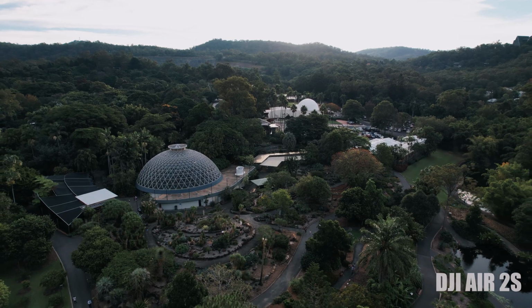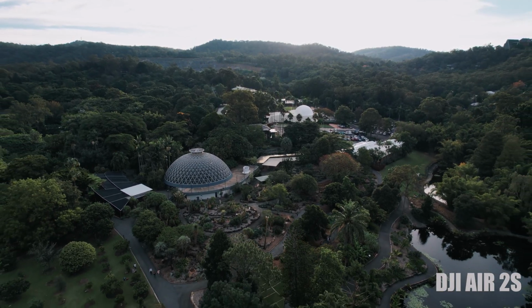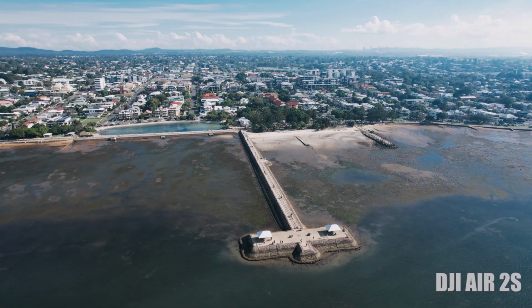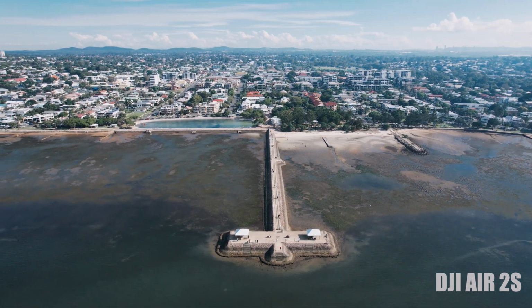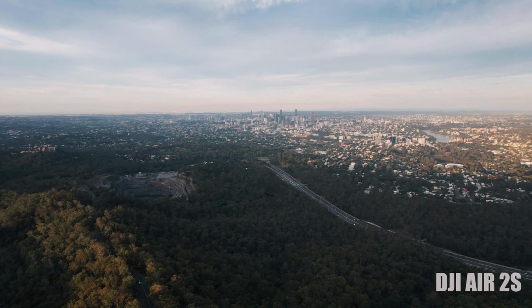It comes with the same controller as the Mini 2, so nothing majorly different about the design, but it's OcuSync 3, not OcuSync 2. So you're getting 12 kilometers of range here. Ridiculous stuff. And you definitely do notice the improvement here. Even though the Mini 2 has great range on it, I'm noticing that the Air 2S just really does take it to the next level. I never have issues with interference. It never drops out. It's just reliable and consistent all the time.